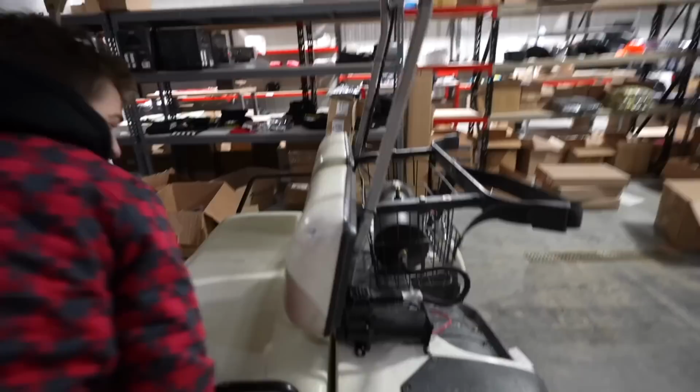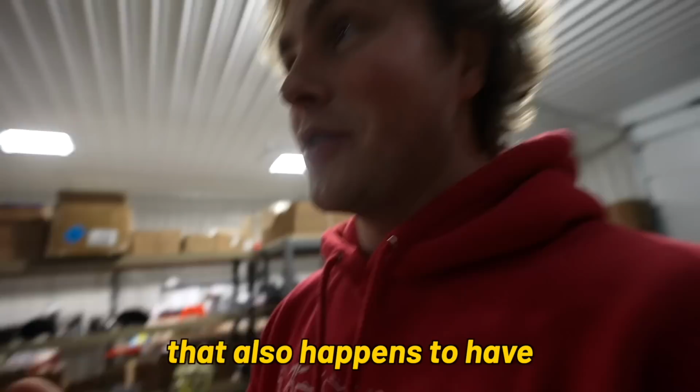So Ken's sleeping in the other bay. We're gonna wheel this golf cart in very slowly. That also happens to have train horns on it, and give him a little bit of a rude awakening.